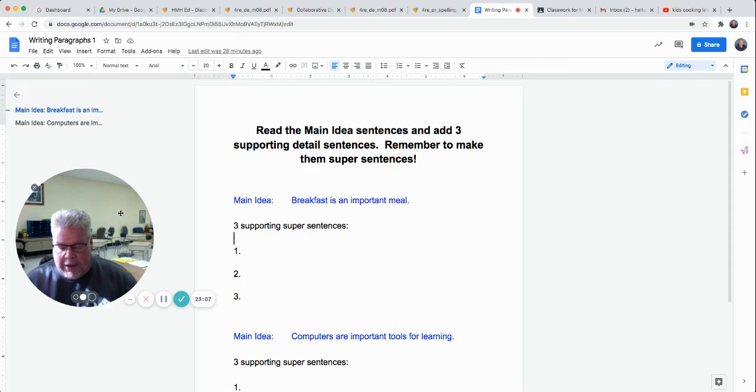We've been writing this year, but I really want us to focus, as we did last week on super sentences. Now we've got to put those super sentences together to make a paragraph, and in our writing prompt, we'll put some paragraphs together to make an essay. So that's our goal this week. We went from sentences, this week we're moving to paragraphs, and next week you'll have an essay that we'll work on together.